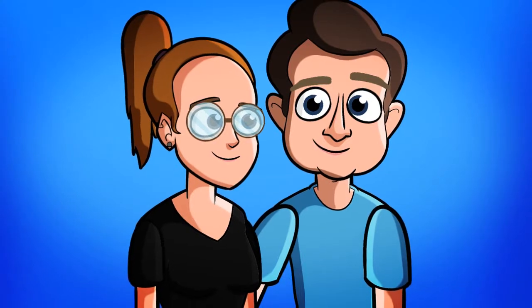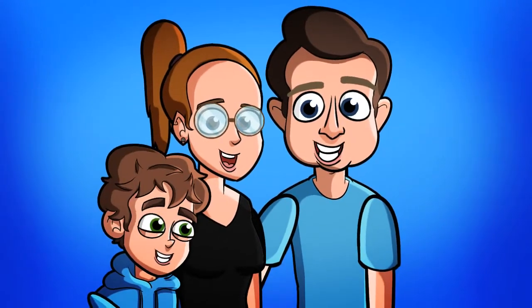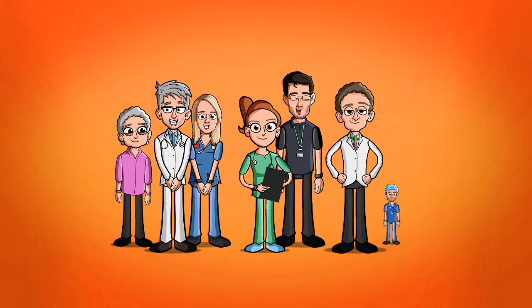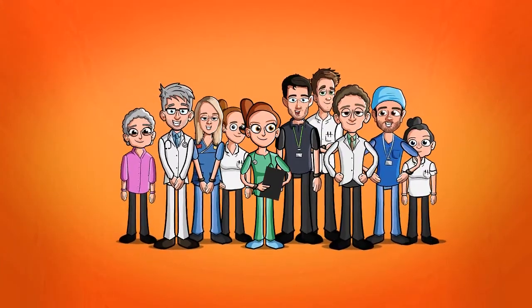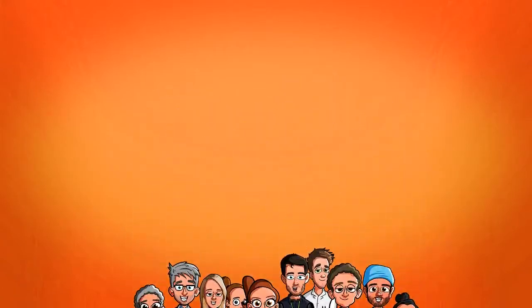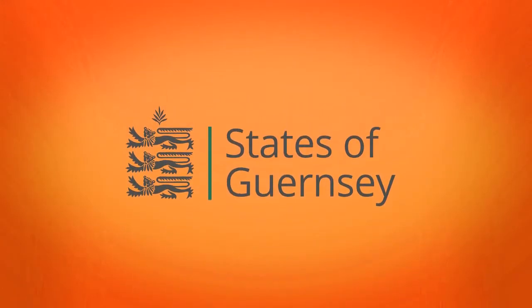It's easy to see in this example that to provide the best service to a patient, everyone needs to work together as a team. The healthcare profession is made up of so many people in a number of different roles, and each one is equally important on the journey a patient takes to recovery.